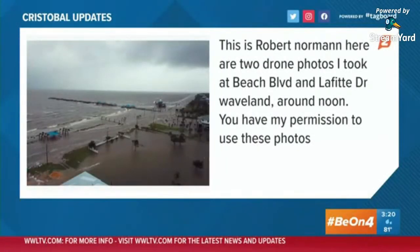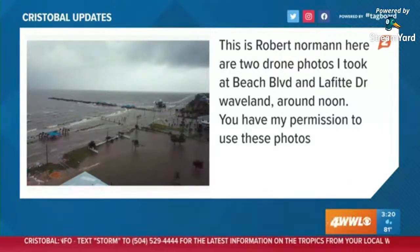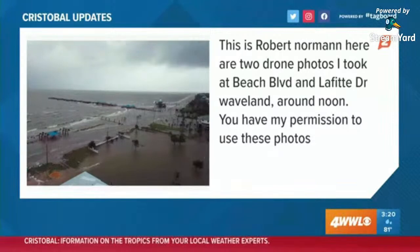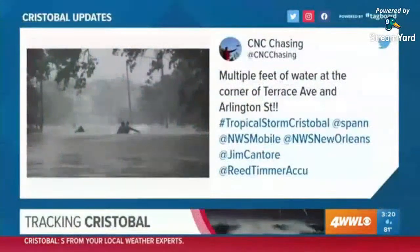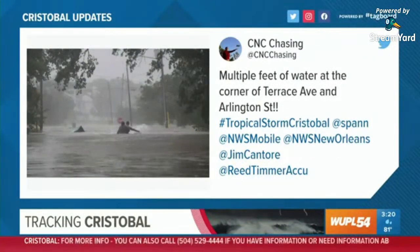All right, thank you so much, David Hammer. We want to take a look at some posts we're seeing on social media. Of course, we're monitoring those along the Mississippi Gulf Coast. This is Robert Norman's post. It's 2 drone photos he took at Beach Boulevard and Lafitte Drive in Waveland. This is multiple feet of water at Terrence Avenue and Arlington Street. Again, this is us watching along the Mississippi Gulf Coast.